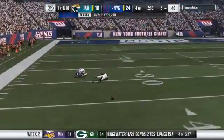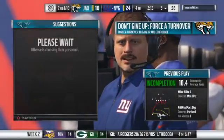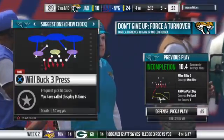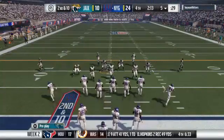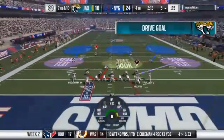That's going to be knocked away and incomplete. The Pro Bowler Odell Beckham, the intended receiver, and that'll bring up 2nd down. I know the initial focus was on how far that pass was downfield, but how about the coverage on the play? Able to stay with him, get his hands where the receiver's hands were going to try and catch the ball, tips it up in the air, and knocks it away.